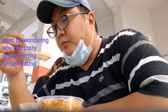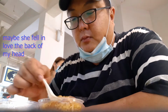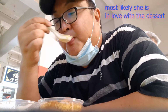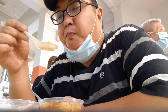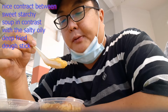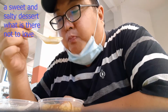Not many places make this nowadays, so when you can find it, normally what I do, I try to eat it. But a much more common dessert you can find at most places is Tao Suan. It's split mung bean. So one thing I like about here is you have, of course, the starchy soup, also a nice contrast in taste of sweet and salty together. Sweetness coming from the soup, salty coming from the dough stick, the deep fried dough stick. And then you also have the texture of the mung bean, which is very powdery.